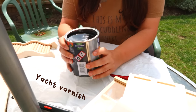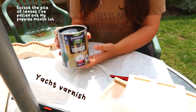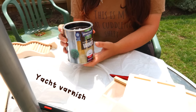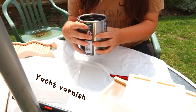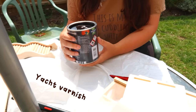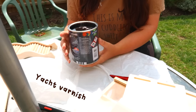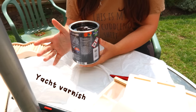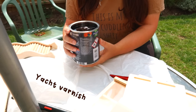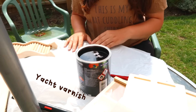Now it does have a fair few warnings on the tin, that it's flammable and it can be toxic if it gets into your eyes and stuff. I believe these warnings are only for when it's in the water form. When it's been aired out and is completely dry, there's no smell at all and I've never had any issues. But I would definitely recommend doing your own research just in case, and if you are very cautious, just use something like Plasticoat or a varnish that's supposed to be kid safe and also for pet things instead.